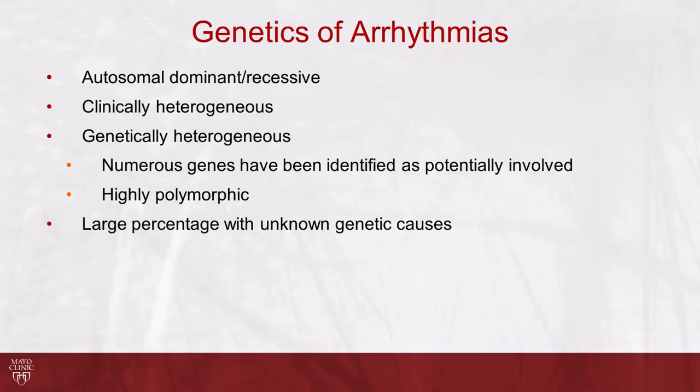They can be clinically heterogeneous, and it also can be confusing to know what the underlying cause of the arrhythmia is, because there's many different things that can cause arrhythmias, including different medications. So they are very genetically heterogeneous, and numerous genes have been identified as potentially involved in these disorders over the years. Most of these genes are highly polymorphic, and most variants identified are missense variants. So there's, again, this heterogeneity to even our understanding of the genetics of arrhythmias. And there's a large percentage of arrhythmias that are thought to be hereditary with unknown genetic causes.